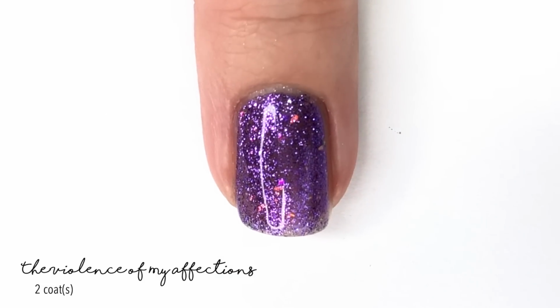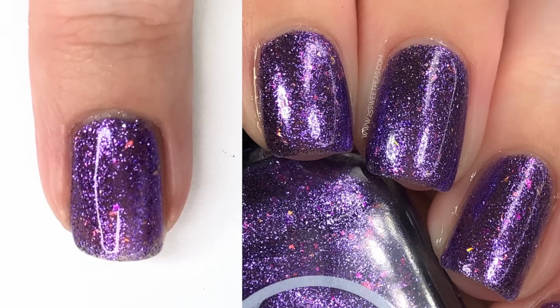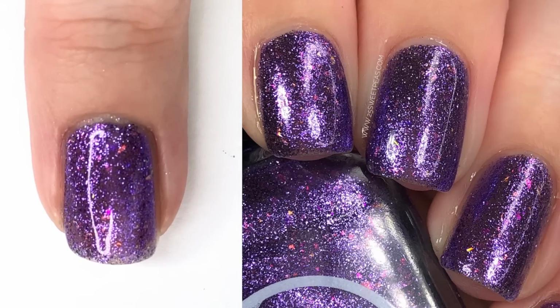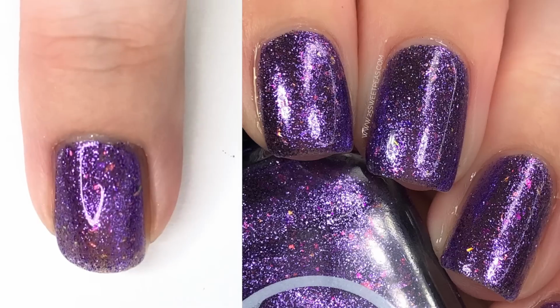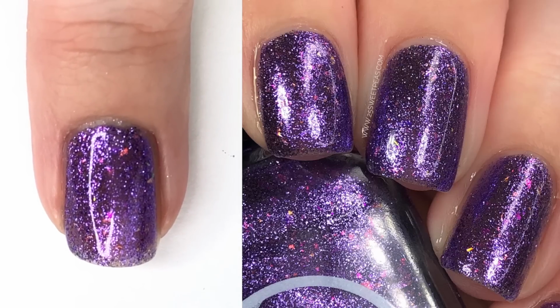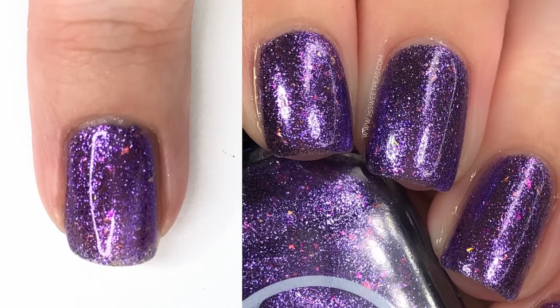I can still, let me start that over. I can still see through to my nail line a teeny bit, but here, this is where I'm going to kind of call it a 2 to 3 coater. It really depends on how thick or how thin you did each coat.